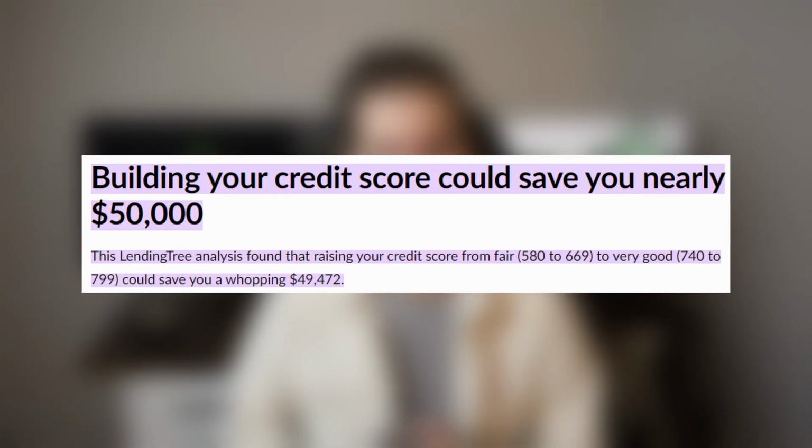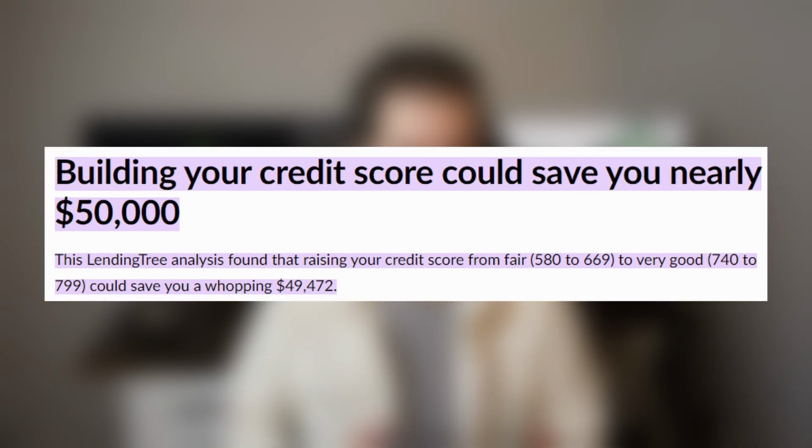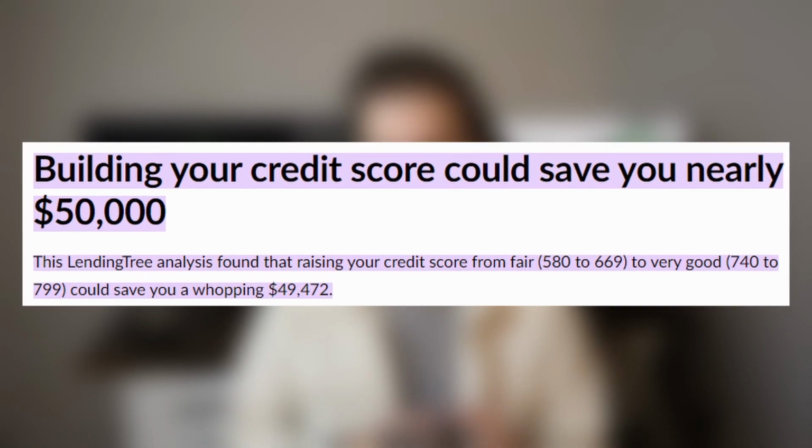Having a high credit score can get you access to lower rates for car loans and mortgages. And a study from LendingTree shows the difference between a fair credit score and a very good credit score was the difference of $41,400 when it came time to buy a new home.